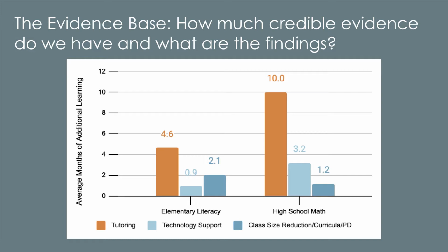And this graph shows the additional learning compared to other interventions, in this case, technology support, smaller class sizes, curricula, professional development. And we'll talk a little bit about the costs later, but this graph does not take into account costs. And so it's been a challenge to think about the benefits to students versus the costs and the trade-offs there. There are also many reasons to be optimistic that tutoring would have benefits beyond academics. So creating positive, caring relationships with tutors might support students' social emotional development, enhance their attachment to school, expose the students to older peers who can serve as mentors for successfully navigating the education system.